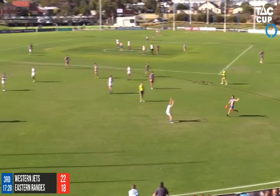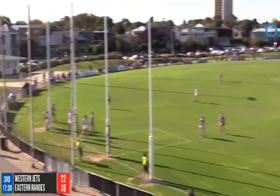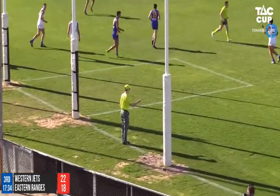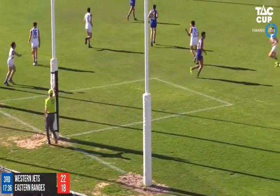Comes in. Watkins kicks hard through it, and he went left, and it kept going left. He must have got a bit of hook on that. Through for a behind again.